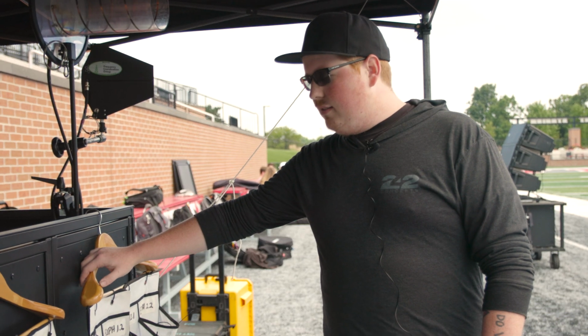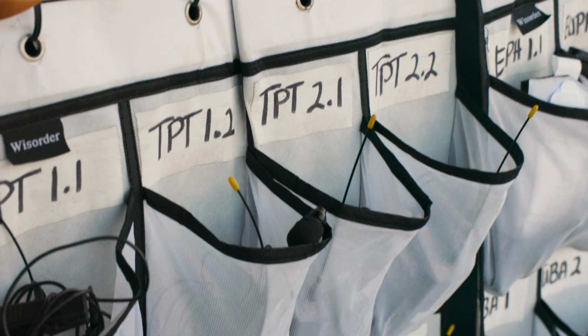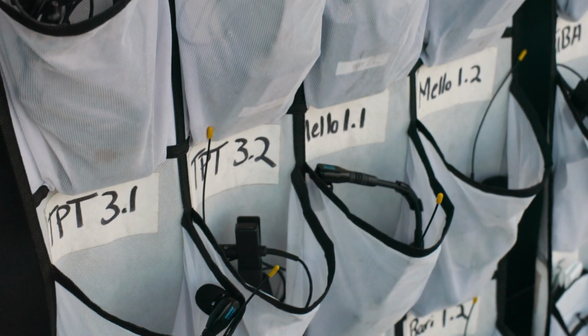This is kind of like our system for keeping up with microphones, very theatrical based. Everybody has to turn in their microphone here.